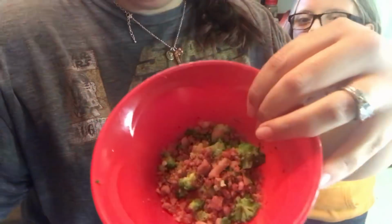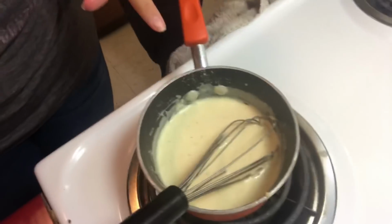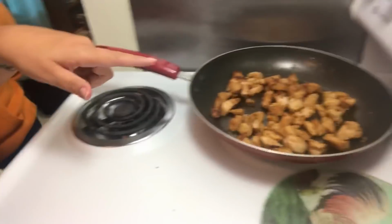This is what I'm eating. It's got bacon and broccoli. I made a homemade low-carb Alfredo sauce. Yep. And I grilled us some chicken. So we're ready to rock and roll. So we're eating for lunch. Oh, yeah. It is all mixed up.